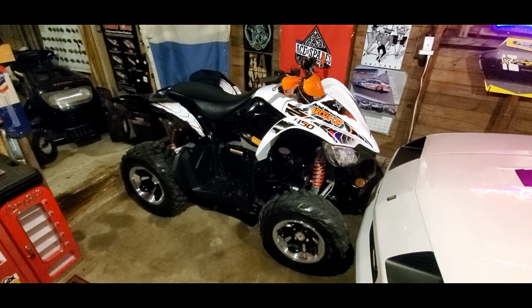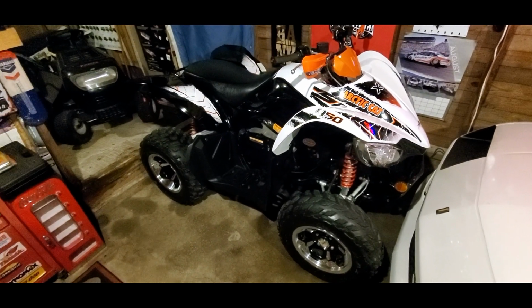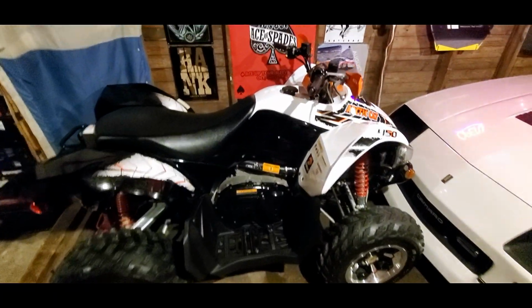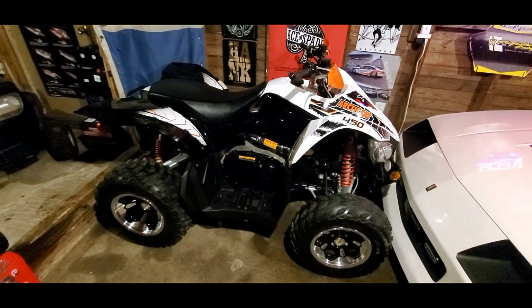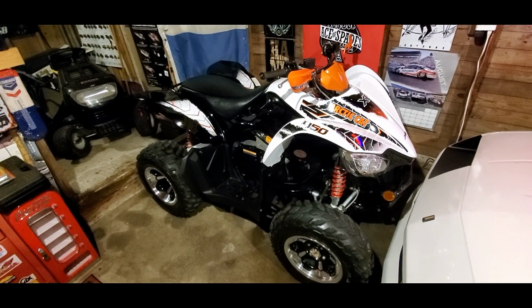So it's a bit of a different bike, being a race quad, like a sport quad, 450 fuel injected, but it's got independent rear suspension, automatic CVT transmission, and it's got 4-wheel drive, kind of what they call a crossover ATV or a hybrid ATV.